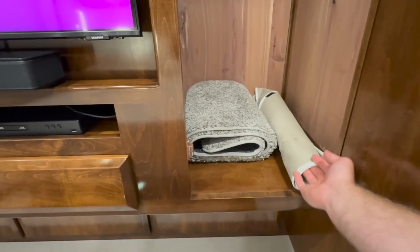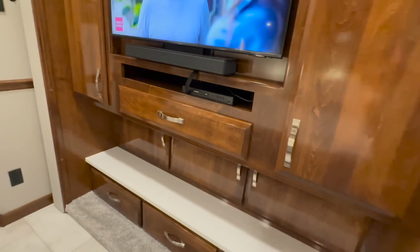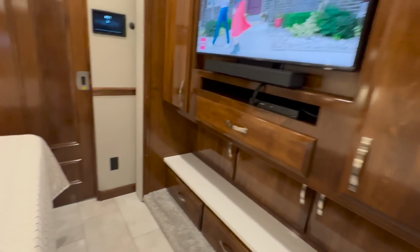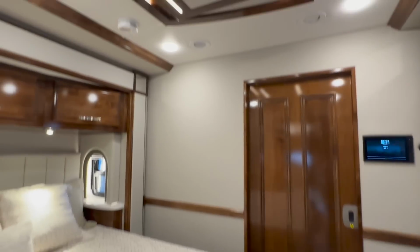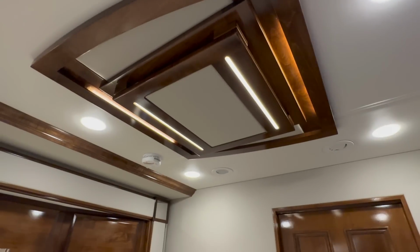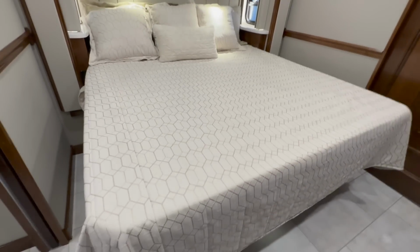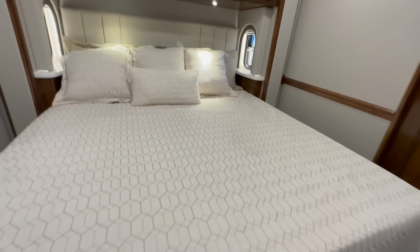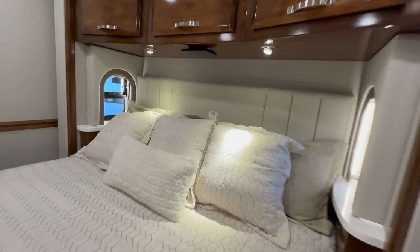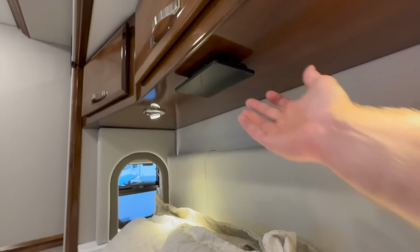The factory windshield privacy things if you don't want to pull the curtain. Lots of storage there in the little wardrobe area. Even how they do the ceiling lighting, check that out. That's the return air, or the return vent for the air, but they just make it look cool. 72 by 80 king size bed, fluffy pillows. You're like, man, this guy's really trying to sell this coach. I'm telling you, all jokes aside, it is nice.